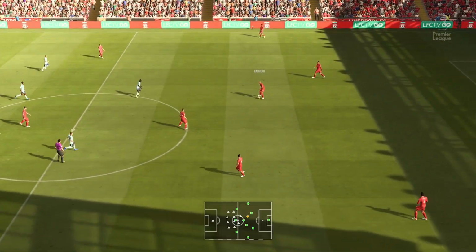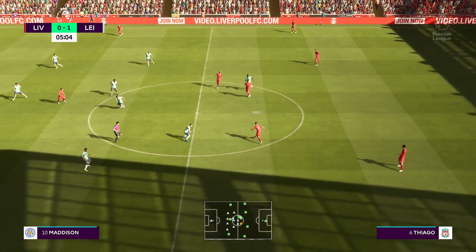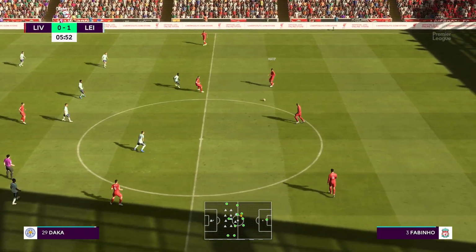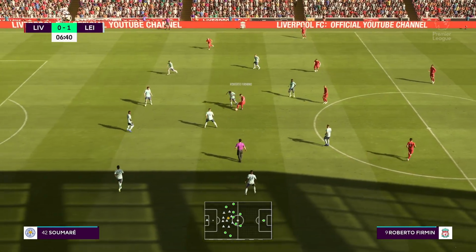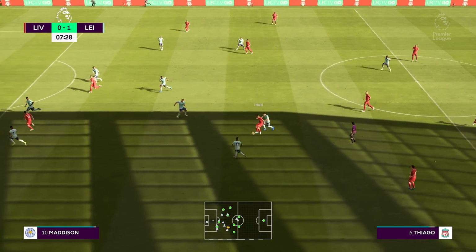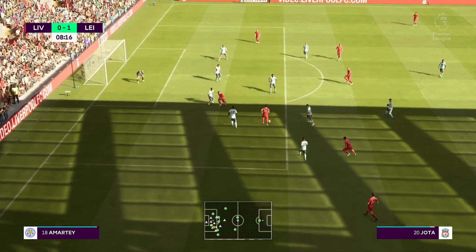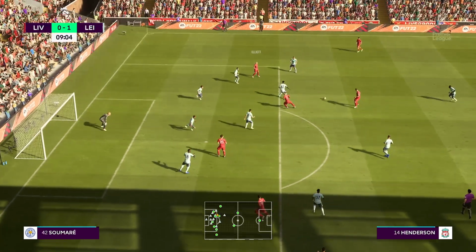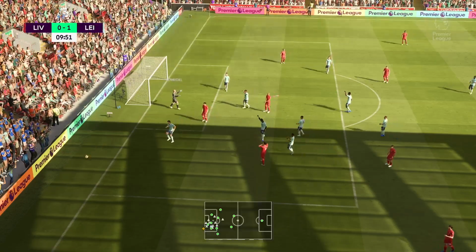We're back underway, and 1-0 it is. Let's see what happens next. Matip. It's with Fabinho. Roberto Firmino won it back. Strength and control, a big part of his game. Fabinho. And now Henderson takes the shot. Oh, magnificent reaction.